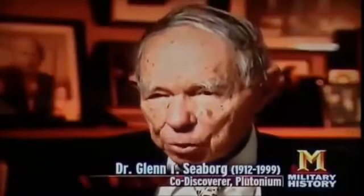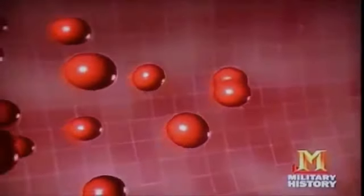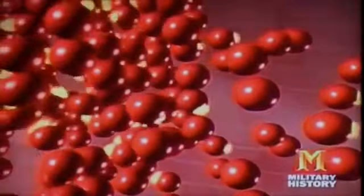The atomic bomb goes off because you have a mass of plutonium struck by a neutron that gives you fission that produces more neutrons, that hits more plutonium, that gives you more fission, releasing more neutrons. That's what they call a chain reaction. And it just goes on until the whole thing blows apart. It takes less than a millionth of a second.